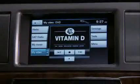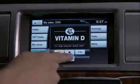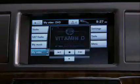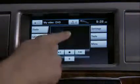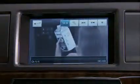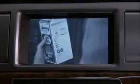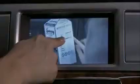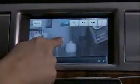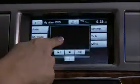Press play to start the video, or to move within a DVD menu, press Tools and use the arrows and Enter key provided. Just touch the preview screen and a full screen display will be shown. The media controls are displayed for 5 seconds, then disappear. Touch the screen at any time to view the controls. To return to preview mode, touch and hold the full screen view.